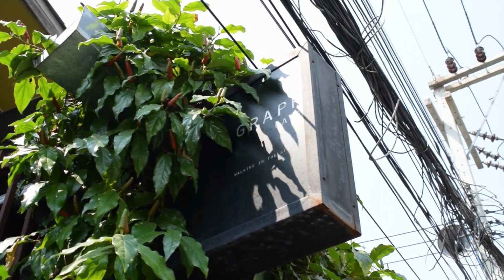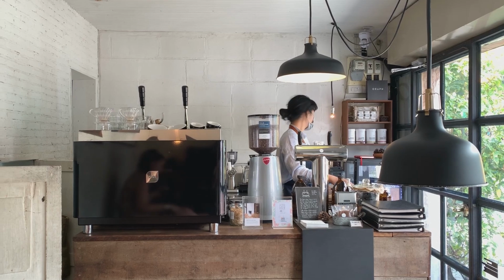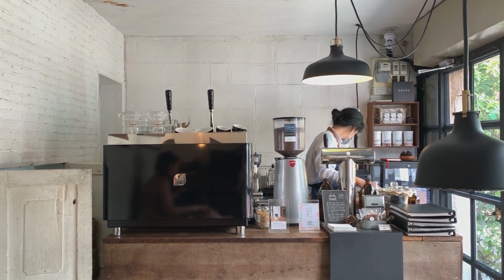Alright, we've made it to our first stop. We're here at Graf Cafe, and this is, I'm gonna go ahead and say it, our favorite coffee shop in the whole entire world, and definitely the best coffee shop in all of Chiang Mai.